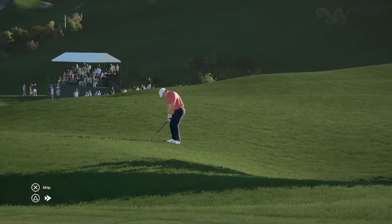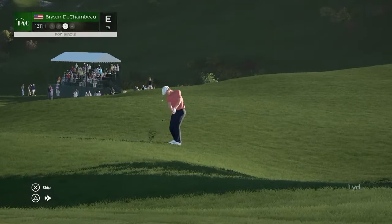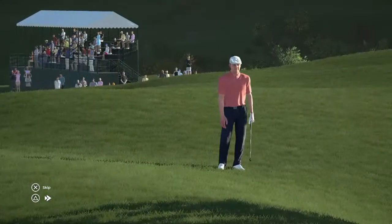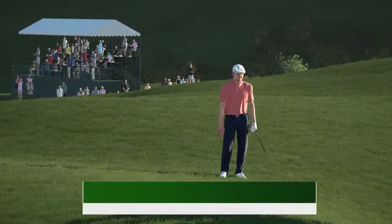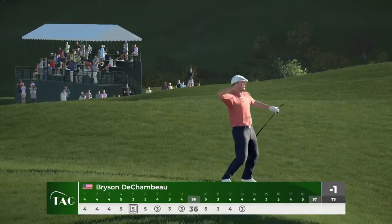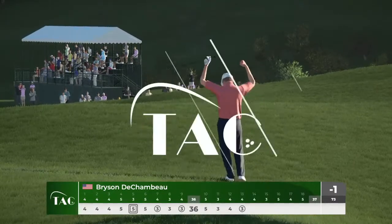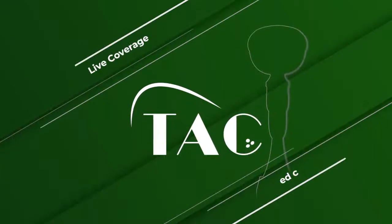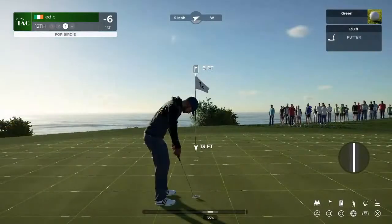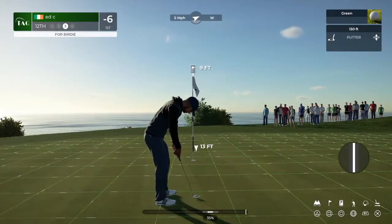Over on the 13th hole, and this is Bryson DeChambeau. Oh, my. Oh, my. How about that for a par? And that will move him up the leaderboard as well. Trying to get it to 7 under par with this putt. Their short game today has been absolutely sublime, fun to watch.